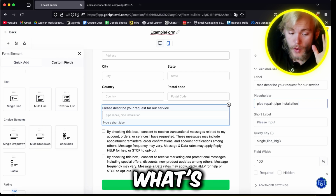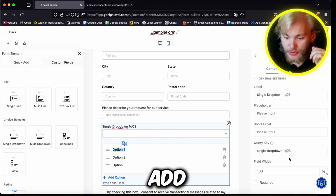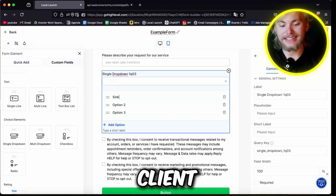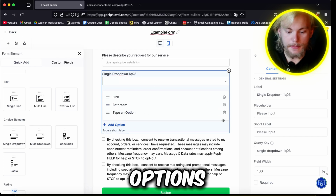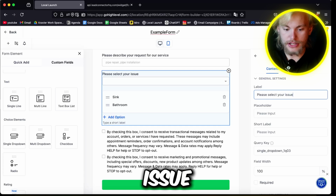I'm not a plumber. Or what's even cooler is that you could add a drop down. So if you wanted to add a single drop down, you could add a bunch of options right here. So we could ask the client if it's a sink issue or if it's a bathroom issue, and obviously delete and add as many options as we want. And then go ahead and select the label. Please select your issue, something like that.